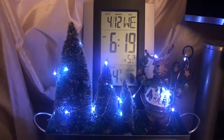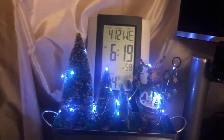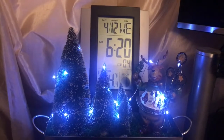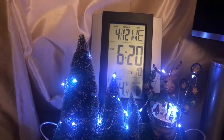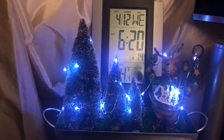That's enough about the clock, but I've just got it on this little table near my TV and the tree. Hubby very often can't see it from where he sits, but me and my son can. So anyway, that's enough about the clock.